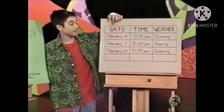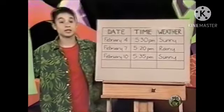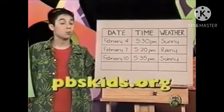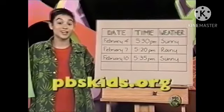Write down the date, the time, and what the weather was like, and send your data to the Zoom website at pbskids.org, where you can also see data from Zoomers around the country.